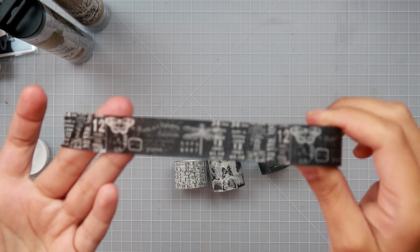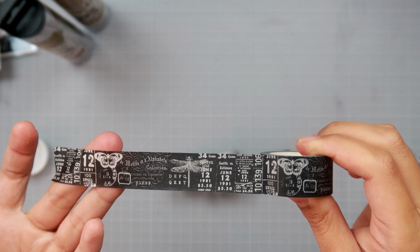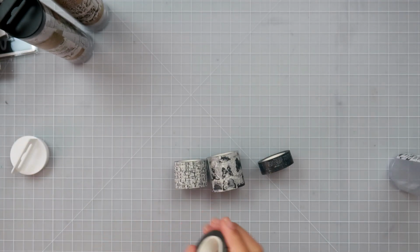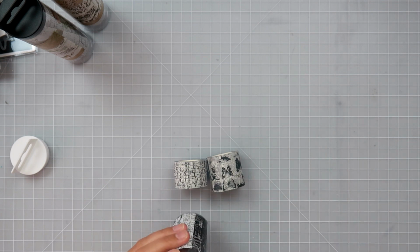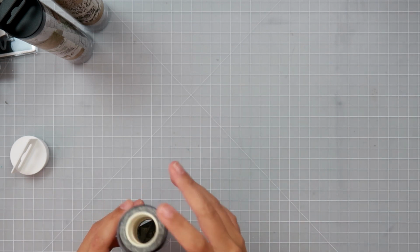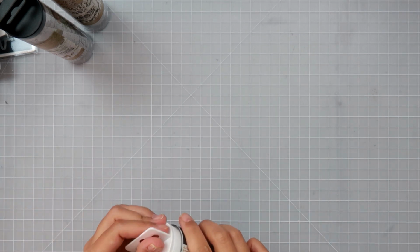Come on, focus. There we go. So that's those. And again, I like that they come in these tubes. Well, I can't get them back in just right yet, but, yeah, there we go.